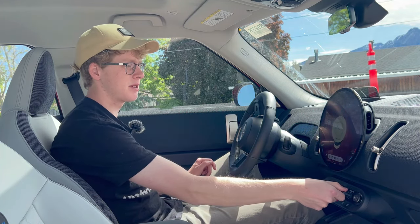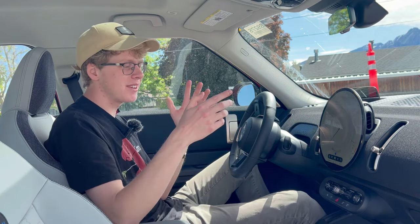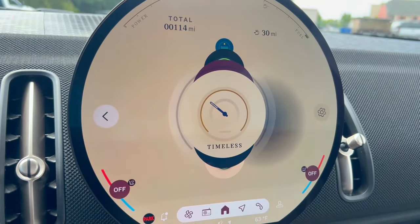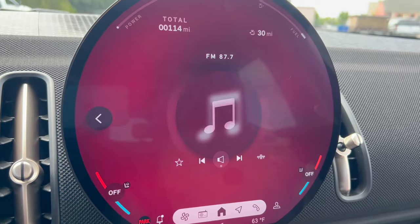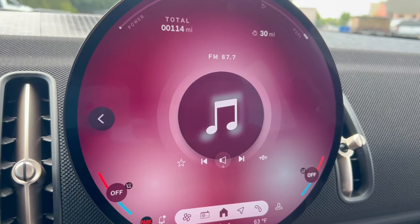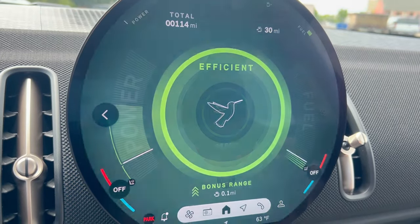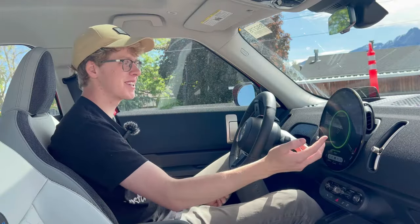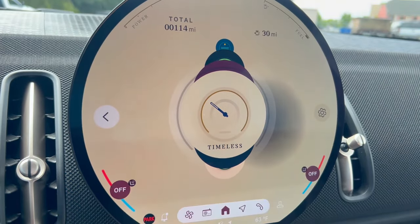Let's move from that down to my favorite, which is timeless. And as you can hear, each different mode that you put in it has a special sort of sound that goes with it. So vivid sounds more musically. It's got some music type, cool beat to it for a second. Green, you can almost hear like wind going through the trees of a forest. So stupid. This is ridiculous. So let's go to timeless.